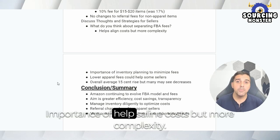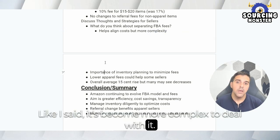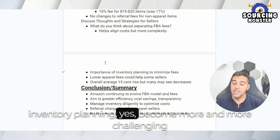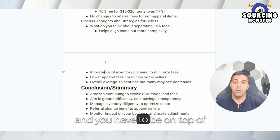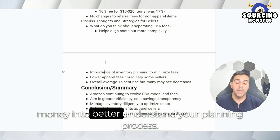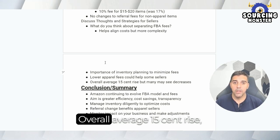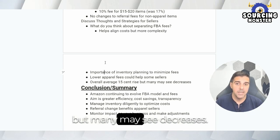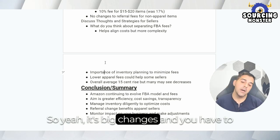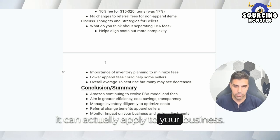Importance: it helps align costs, but adds more complexity. Like I said, it's become more complex to deal with. Importance of inventory planning to minimize fees. Inventory planning, yes, becomes more and more challenging, and you have to be on top of that even more and dedicate more resources and money to better understand your planning process. Lower apparel fees could help some sellers. Overall there is an average 15-cent rise, but many may see decreases. So yeah, these are big changes, and you have to really check them, understand them, and see how they actually apply to your business.